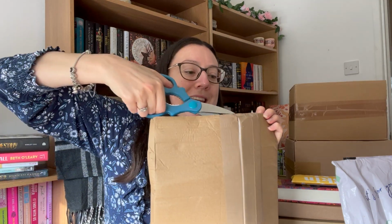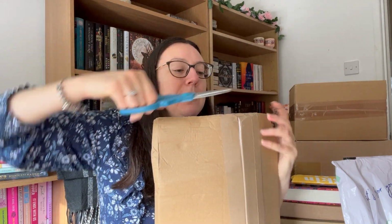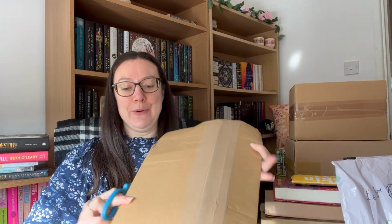They could definitely take some advice there from the box companies, whereas yes, there's a lot of packaging in them, but when you get a book subscription box, the books generally come in good condition. They're not going to have been damaged in the post. Anyway, this is going to take me a second to open. I'll come straight back to you.